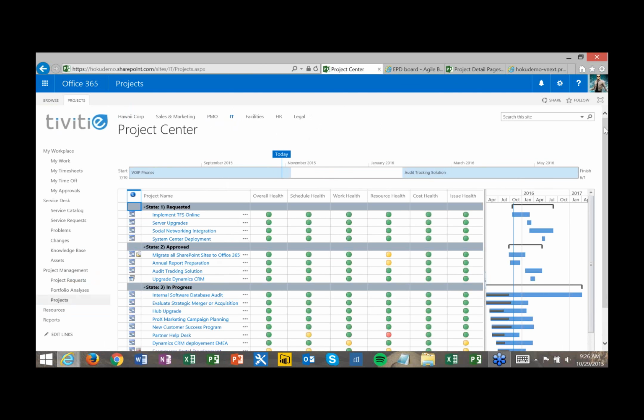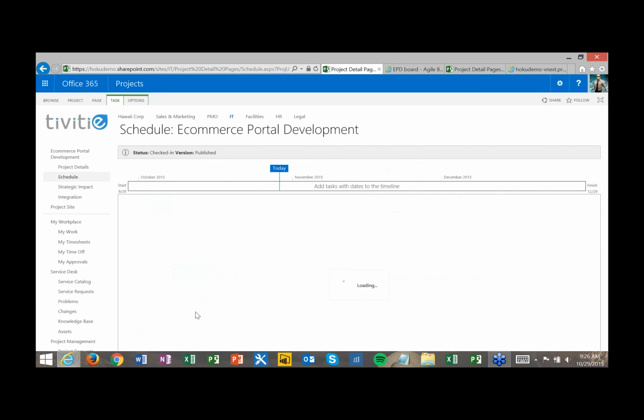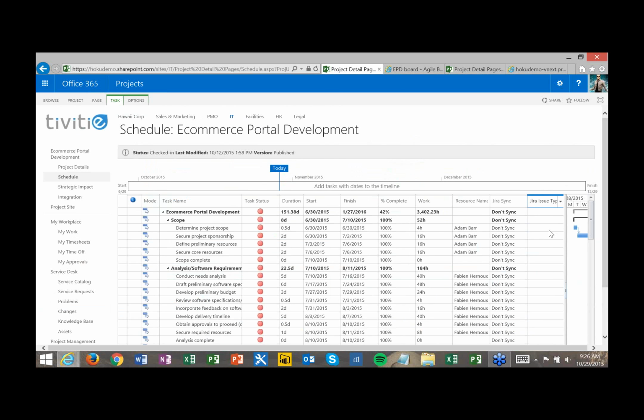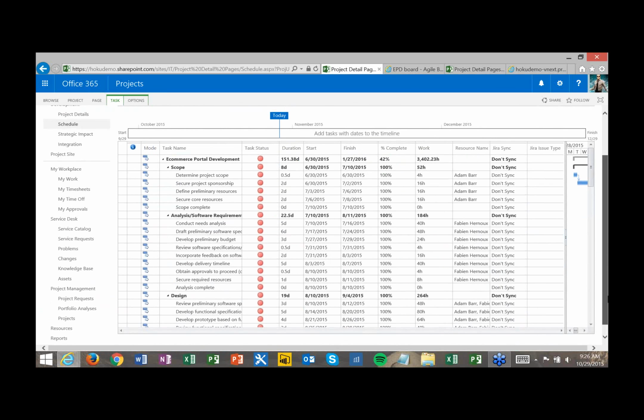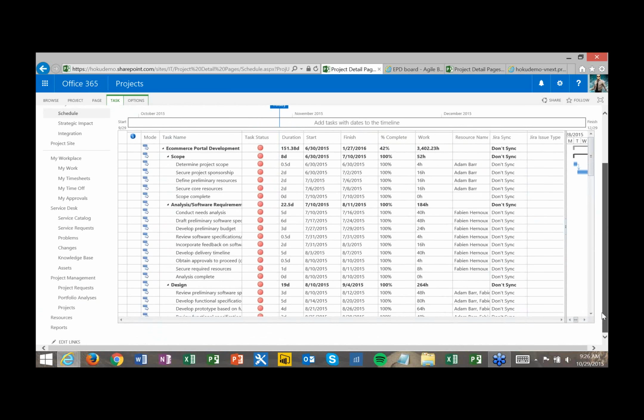Project Center, and I have a list here of all of my different projects. I can see, for example, here's my e-commerce portal development project. So let's say we selected some projects now. We said we're going to do these ones based off of all that analysis that we just did, and the e-commerce portal development project was selected. So now I can build a resource plan, or we've already built a resource plan, I'm sorry. I can build my project schedule.